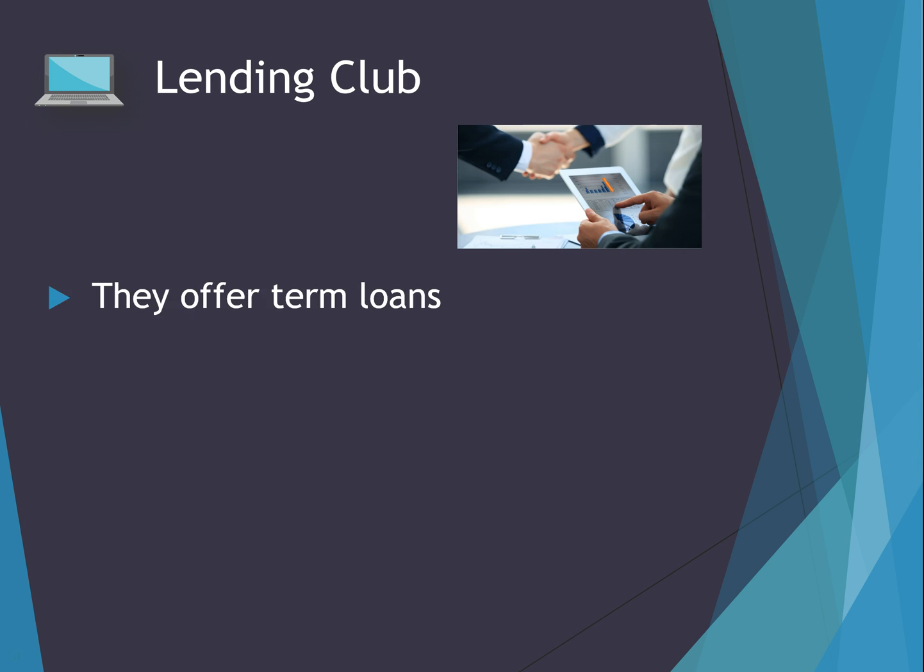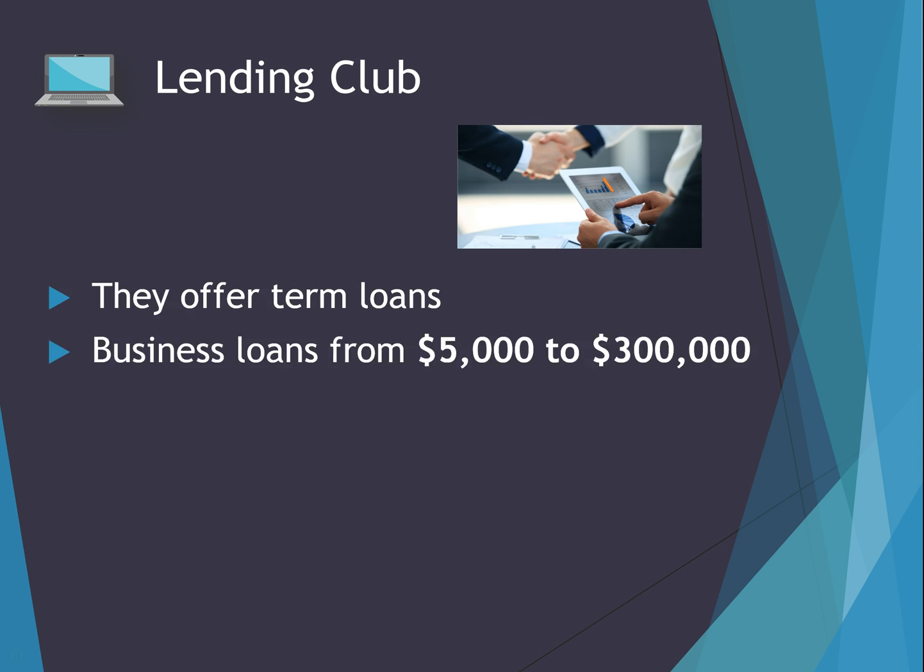Let's look at Lending Club. They offer term loans. Business loans range from $5,000 to $300,000. The loan terms are 1 to 5 years.